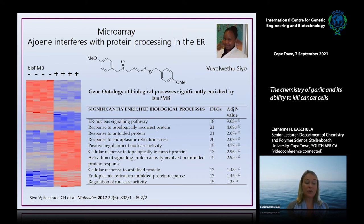We were also happy to obtain further confirmation for our hypothesis. This was work that was done by Voyer, and she performed a microarray using esophageal cancer cells treated with the akin analog BIS-PMB. She found that the most significantly enriched biological processes were protein processing in the ER, over here, and the unfolded protein response. So it was quite nice to obtain this, because it confirmed what we had already discovered through empirical methods using our biotinylated akin probe that we'd synthesized. Going back and doing the microarray, we were able to further confirm what we'd already discovered.